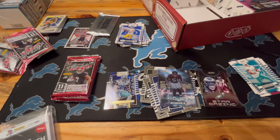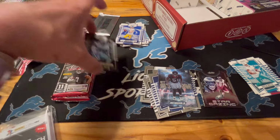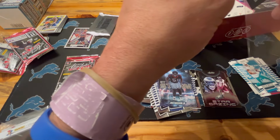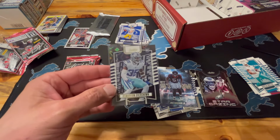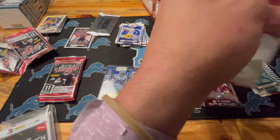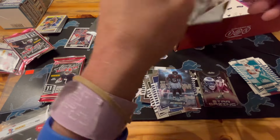That's wild stuff. All right, so these kids' crates can be like this sometimes. Was not expecting to hit a one-of-one rookie. And I know Cowboys fans are crazy, so... Wow. All right, that's awesome. Sick. All right. So, we're just getting started here.